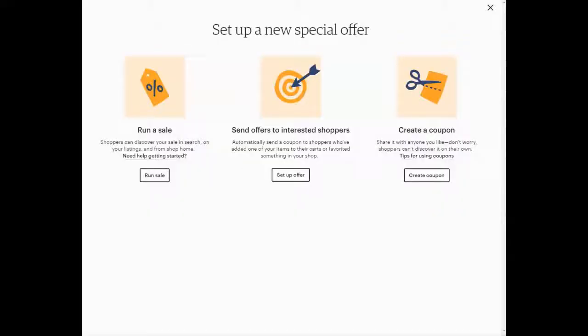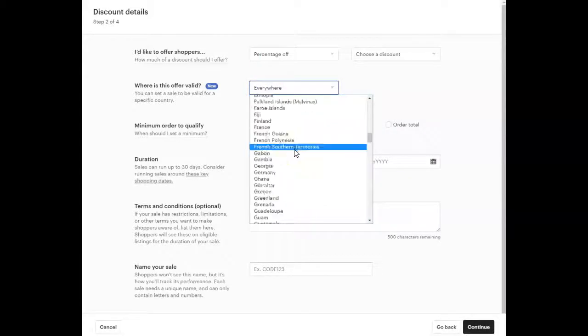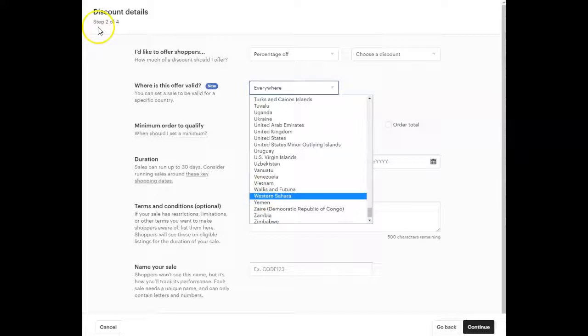Okay, so here I am in set up a new special offer, and I started by going to my dashboard and then marketing and sales and coupons, and then a new special offer, create a new special offer. And then what you're going to want to do is run a sale. And once you do that, you're going to see this new option, where is this offer valid? So regardless of if you do a percentage off or a discount, or whatever sale you're doing, you can choose your country. So you might be wondering, why would you want to do that?